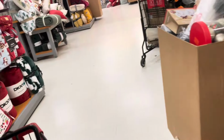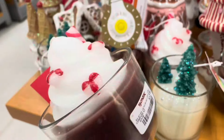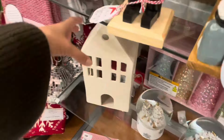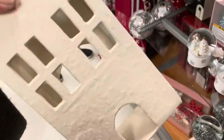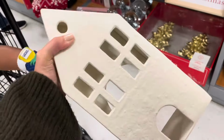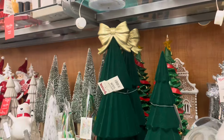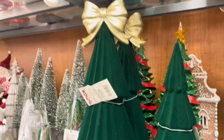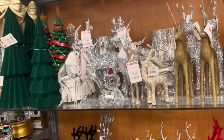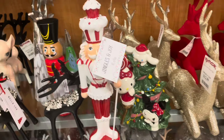Can you see? Look at these candles, they are so cute. $12.99. This is cute. $16.99. This one is for $20. What else? So cute. And all the Hello Kitty stuff here, you guys. It's cute.